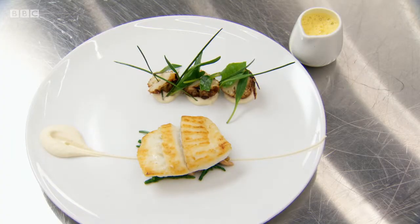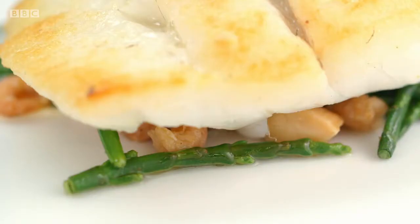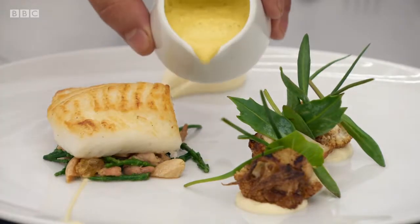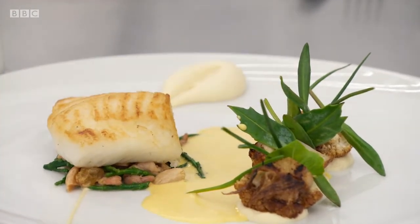First up is Ryan, who has cooked roast fillet of brill on a bed of potted shrimps, almonds, and mead-soaked raisins with marsh samphire, roasted cauliflower, and cauliflower puree with sea coriander, and a spiced curry and mead velouté. It's a vibrant-looking sauce, but the plate looks great.